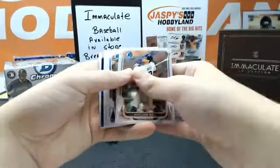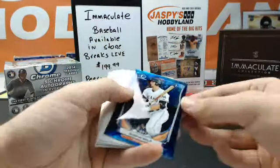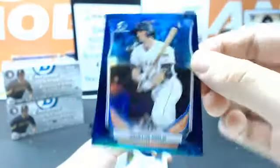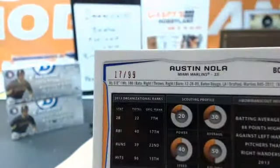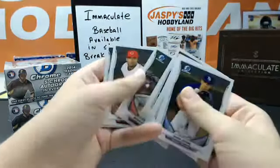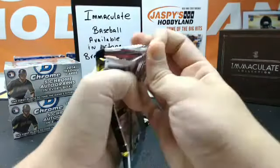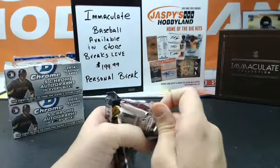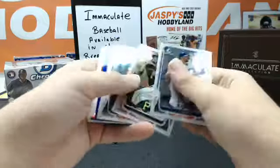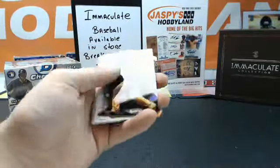Hands are getting chromey. Mini of Albert Pujols, and for the Miami Marlins, Austin Nola. Numbered 17 of 99. Static refractor, I believe. I know it's brand new. Or is that the bubbles? I was gonna say, this is bubbles. Yeah. I'm getting the static is the one to 35. Yeah, that's right. Blue of James Paxton, rookie, numbered to 250, and a Colton Wong die cut.